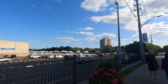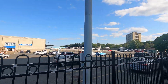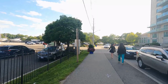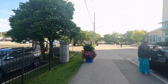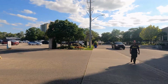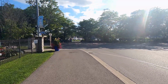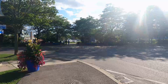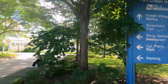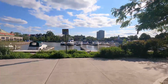On my left side over here is Port Credit Marina. And this is where the rich folks keep their boats in the winter. We're gonna get a better view of it shortly. Sorry about the wind, guys. Here's a better view of the marina, guys.